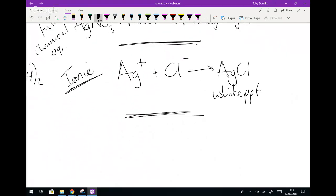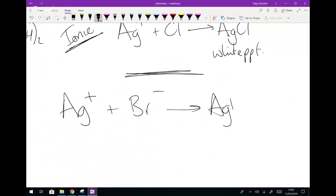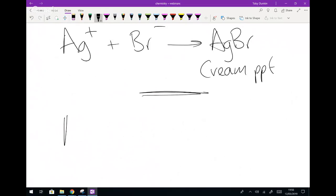Right, I'm going to speed this up. What do we now get for bromide? So I now get silver nitrate reacting with the bromide, or Ag+ reacting with the bromide ions, to form silver bromide, which is a cream precipitate.